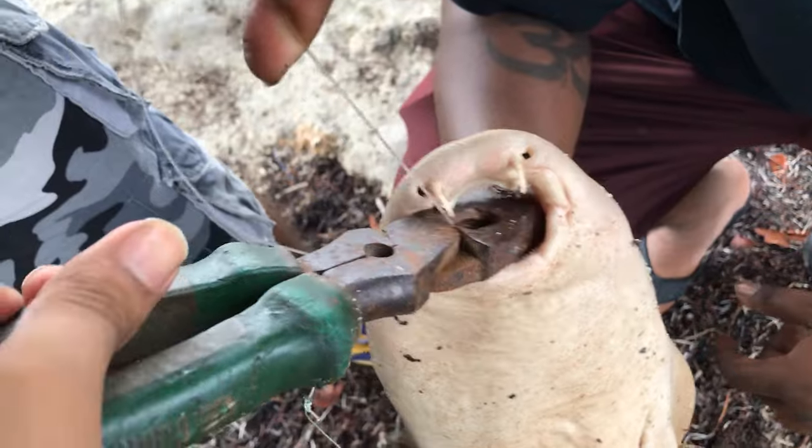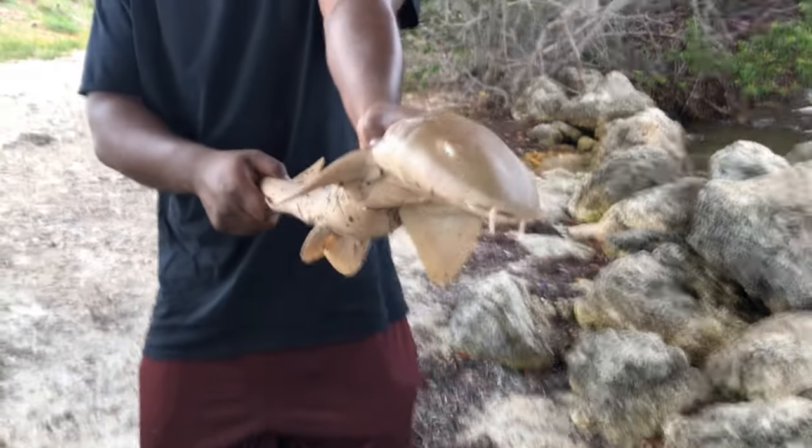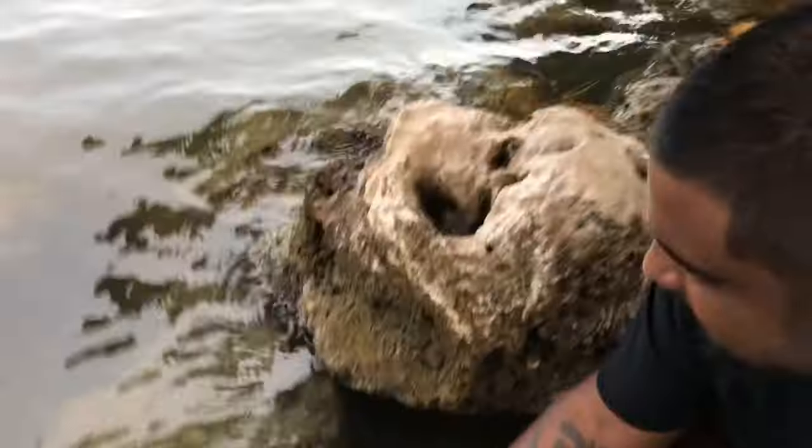Always wanted to catch my first shark. Finally, in Key West. Executive decision to cut the line. This is a nurse shark, and to harvest it, it has to be at least 40 inches long. Luckily for this shark, there won't be no shark sandwiches. Off in the water he goes. Guys, before we send him on his way, check him out right there. Absolutely beautiful, and send him on his way.